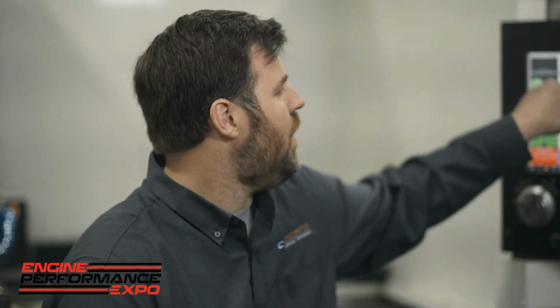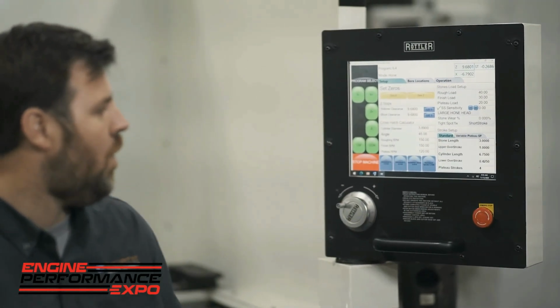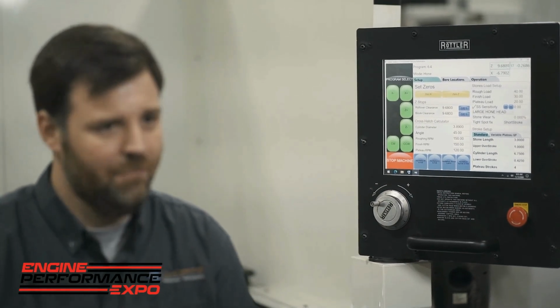Now, it's extremely critical that we're able to program a different overstroke at the top of the cylinder than at the bottom of the cylinder because of the hardness at the top of the cylinder through induction hardening. With Rottler, it's very easy because we can go to our setups page here, and it basically just asks us, what do we want for the upper overstroke versus the lower overstroke? Now, every cylinder is a little different. Every engine's a little different. Once you dial that in and it's programmed, it's saved, and you can repeat this each time.